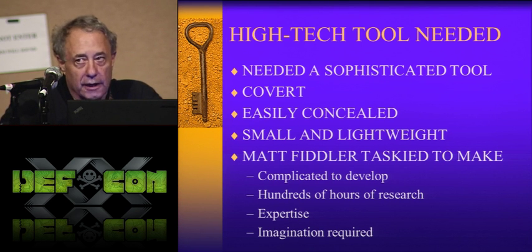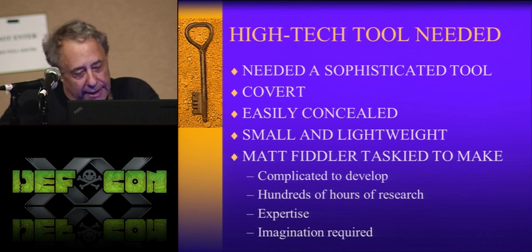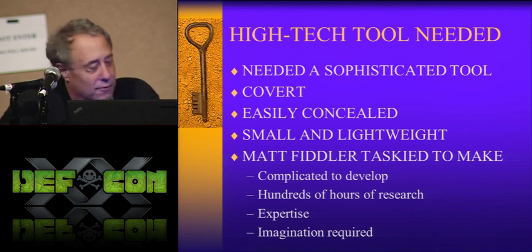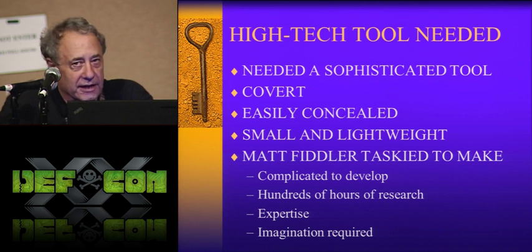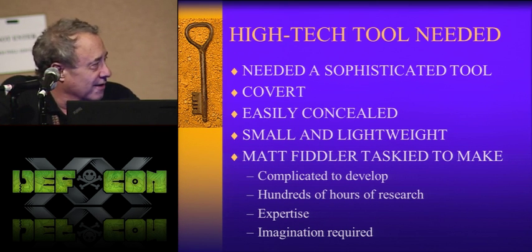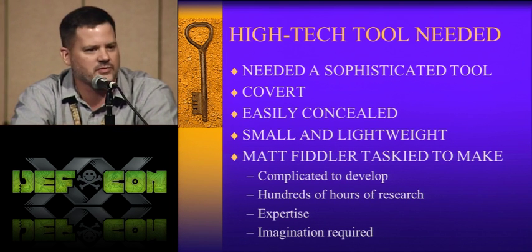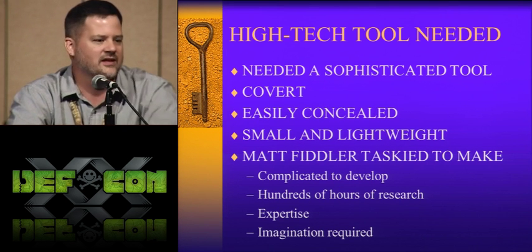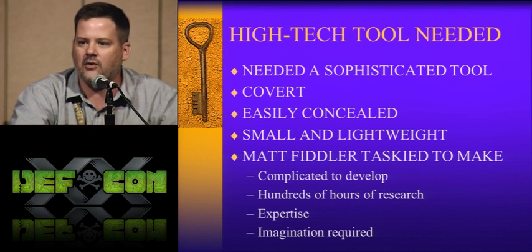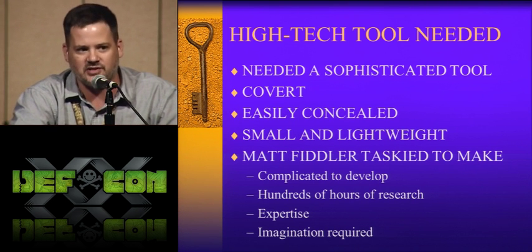And he told us, and correct me if I'm wrong, Matt, it was very complicated to develop, hundreds of hours of research, expertise, and a lot of imagination involved. Have I missed anything, Matt? No, it really took a ton of time. I focus, again, on law enforcement, military, and the special operations community, developing tools for operators that they don't need to understand how to open or bypass a system, but that they can gain rapid entry. So it clearly took a very long time.